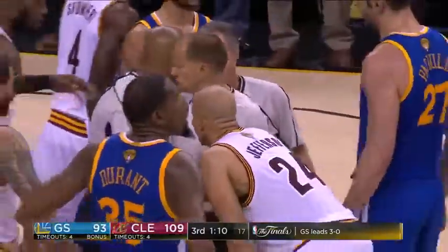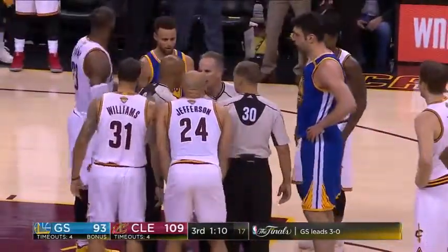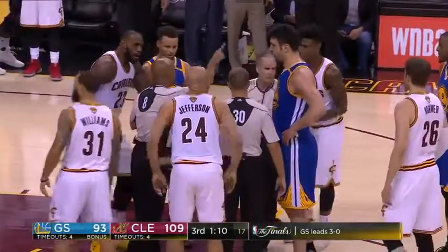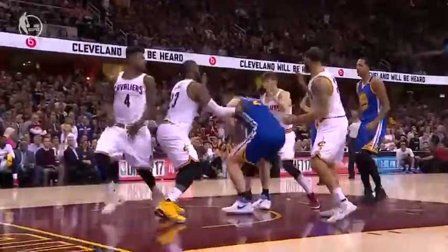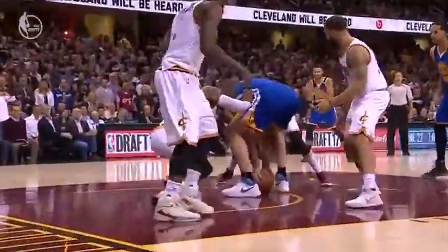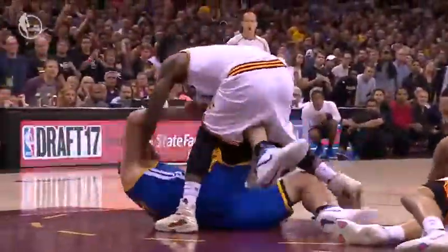And I don't know if it was intentional or not, but it looked like Zaza Pachulia sort of kicked up into the groin area of Iman Shumpert. And maybe that'll be confirmed on the replay. They're going to go, or well, not, but you just saw them ask for him to go replay it. When Zaza's down on the ground, watch it, and wait for it right there.